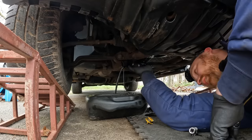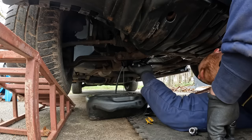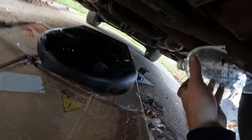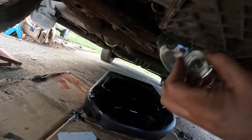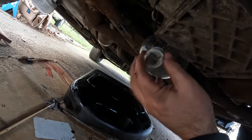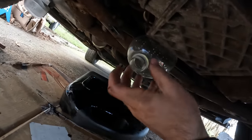Well done. Okay. Oh, I hate doing oil changes at home. I need a better way of doing this. Okay, and for my second genius solution, I've just kind of cut a plastic bottle like that, and my plan is to kind of scoop that up there like that and then just hope that catches enough, which of course it won't, and then have it come out of this nozzle.